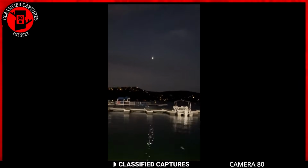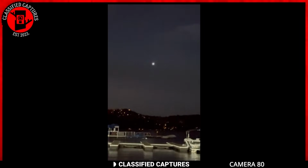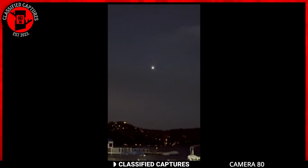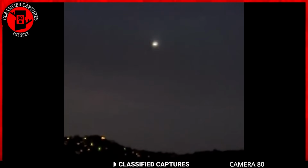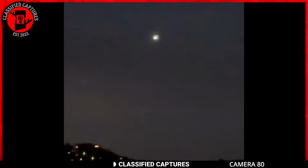Unlike the usual twinkling stars, this UAP remained steady. There was no sound, no sudden movements, just a mysterious luminous object suspended in the sky. With no official explanation, this eerie encounter has added another layer to the ever-growing list of unexplained events that continue to baffle both skeptics and believers alike.